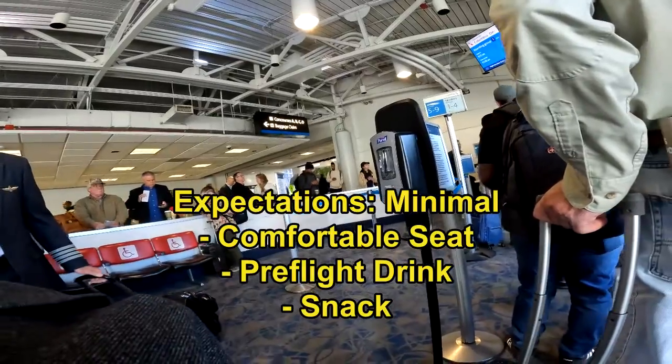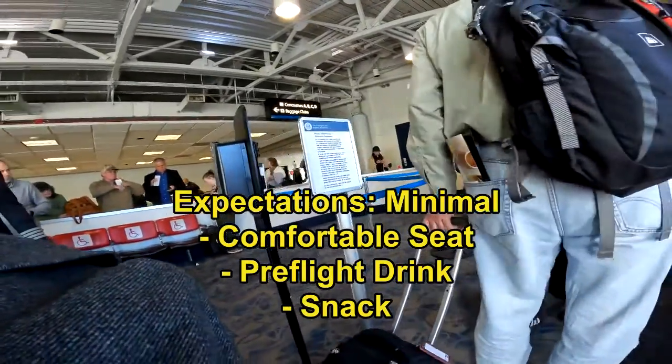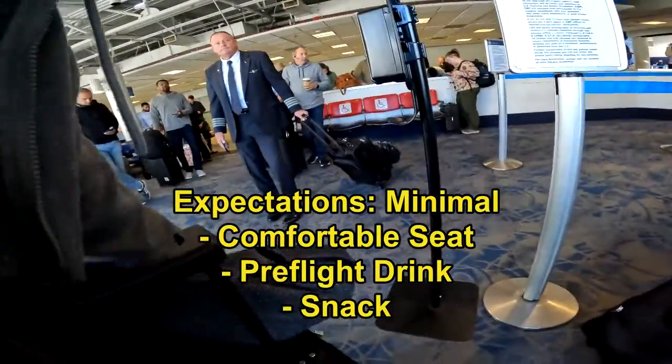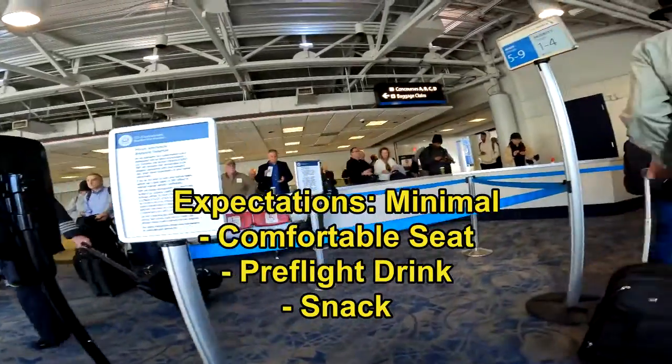You're not going to get a full meal or anything like that, and you're not going to be getting a lie-flat seat. It's just a basic hour 15, hour 30 minute flight. So always make sure to keep your expectations minimal or reasonable for the flight, the length, and the plane you're going to be on when you're traveling.